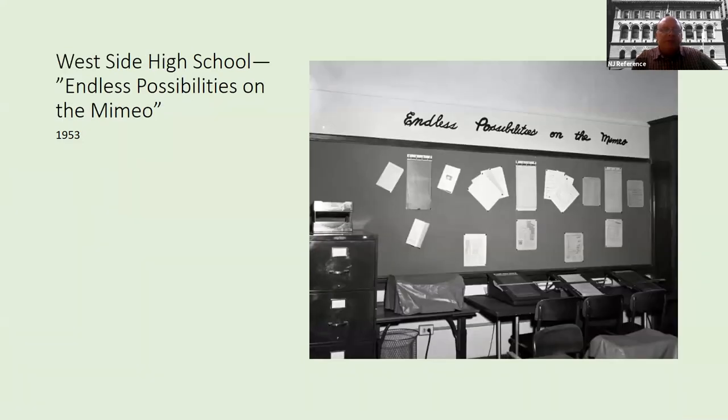This is a photo of Westside High School in 1953. Endless possibilities on the Mimeo. I'm guessing that means a mimeograph machine, which was like an early version of a photocopier. I can remember going to school in the 1970s. We had what was called a ditto machine at the time, which involved a carbon paper and a roller. This, I think, was an earlier version of the same sort of thing.